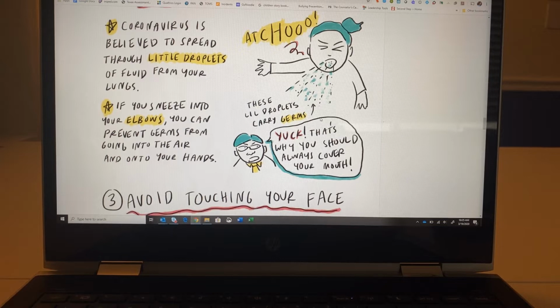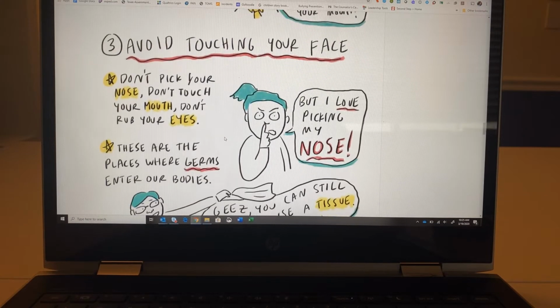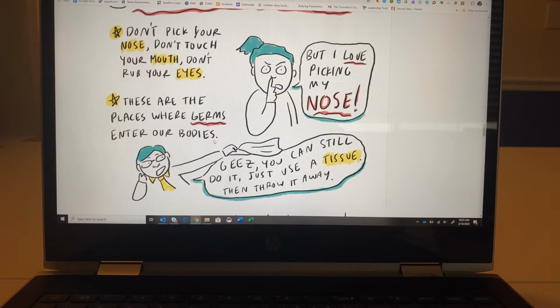If you sneeze into your elbow, you can prevent germs from going into the air and into your hands. Of course, you see over here, they're like, yuck, you should always cover your mouth. Always important. Avoid touching your face. Don't pick your nose, don't touch your mouth, don't rub your eyes. These are all places where germs enter the body. They're really easy to enter that way.